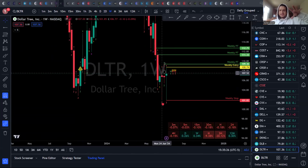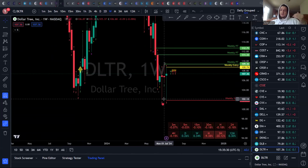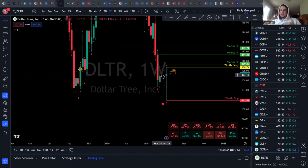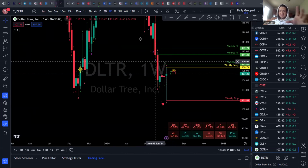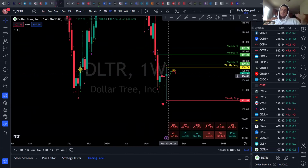We had a couple tries. Buyers and sellers fought. So far, the buyers are the ones that are kind of winning things. You can tell by the candles. The wicks on top are much smaller than the wicks on bottom, which means the sellers' activity, although strong during some parts of the day, by the end of the week at least, they lose all that momentum. So we're looking for this to explode back to the upside.